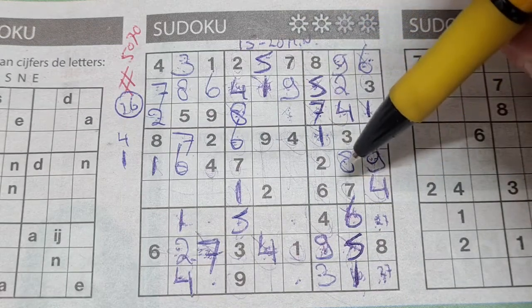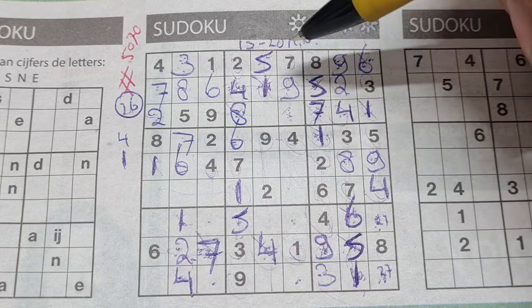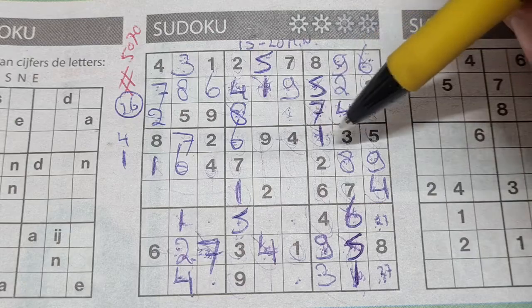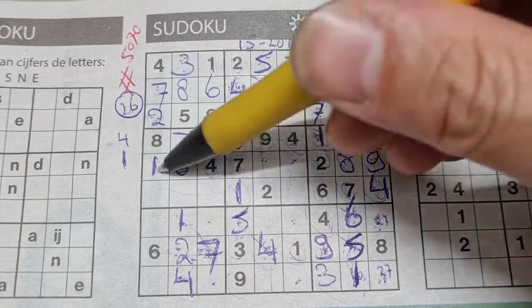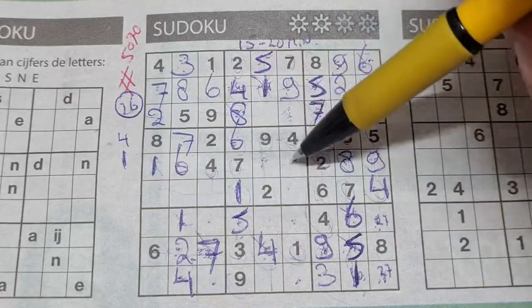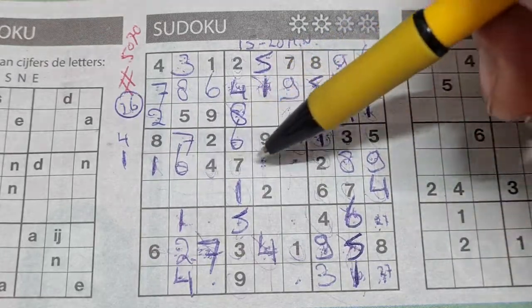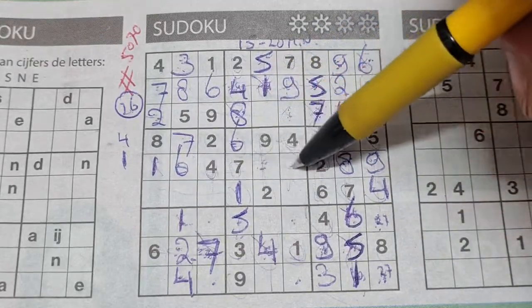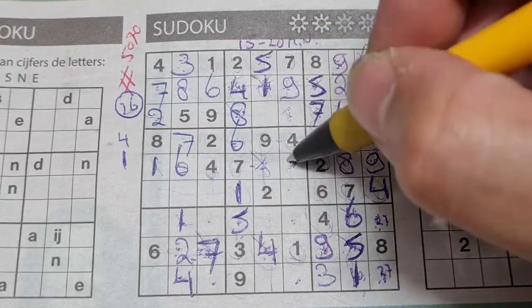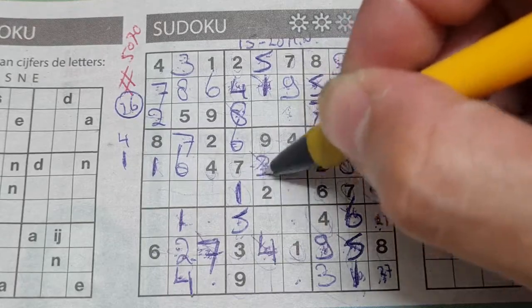Then. Two missing numbers in this middle row for numbers. The 1, the 2, the 3 is missing. The 4 and the 5 is missing. 3 and a 5. We have a 5 in this middle column. So no 5 there. 5 should be here and a 3 goes there.